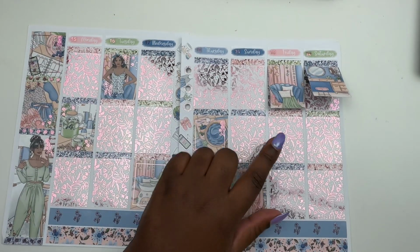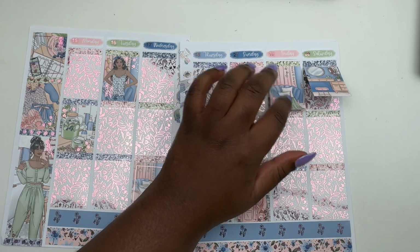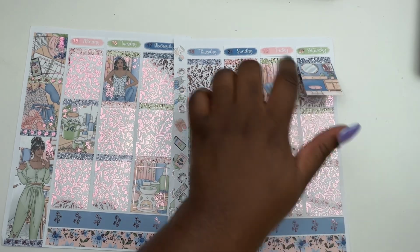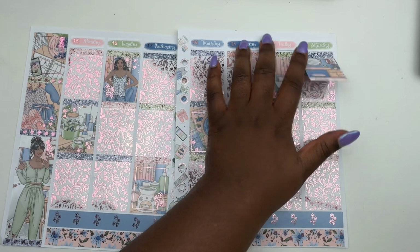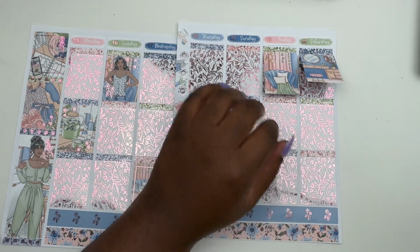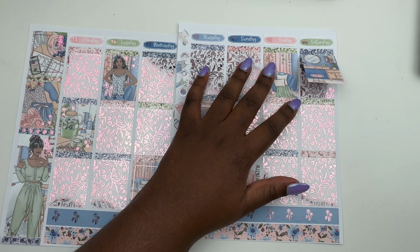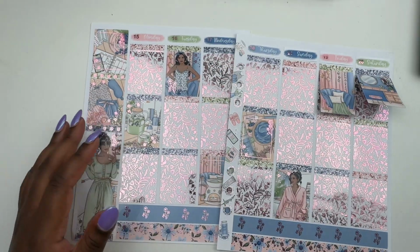There is a mistake right here. I put the extender on originally Saturday. I literally ended up switching the dates up top because I didn't need an extender for Sunday, but I needed one for Friday and Saturday, and I mixed up my boxes and I don't have undo. So we did that and it should be okay. So that's what we had to do.